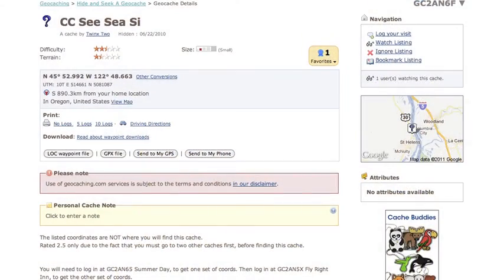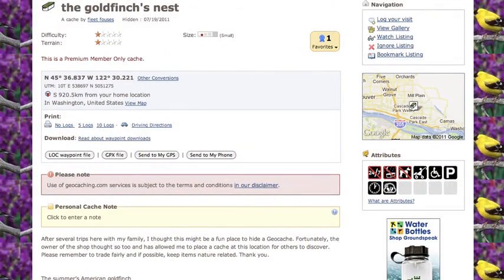For our first news article, we have a couple of caching milestones. First, Captain Jack Sparrow had his 200th find. Congratulations on 200, and here's to many, many more. Also, from my Oregon crew, Pablo Mac hit number 2400, and his caching friend, Groovy Caching Dude, hit his 1000th find, both on the same cache in Washington State. Guys, congratulations, all three of you. Way to go.